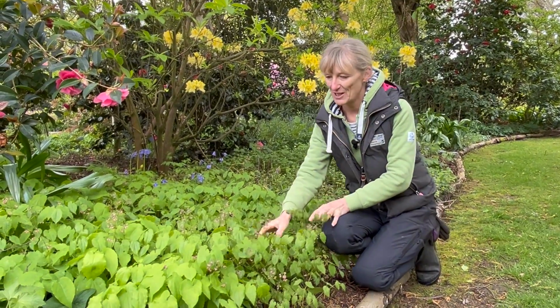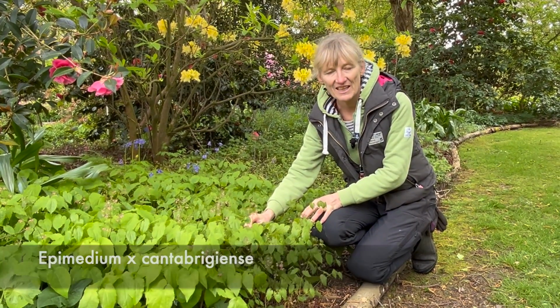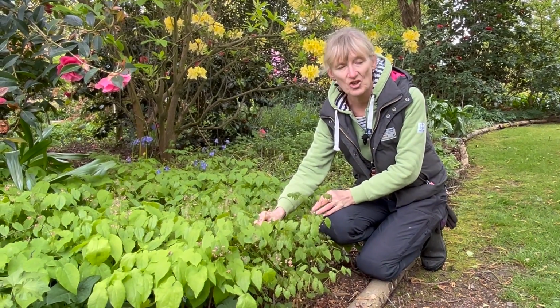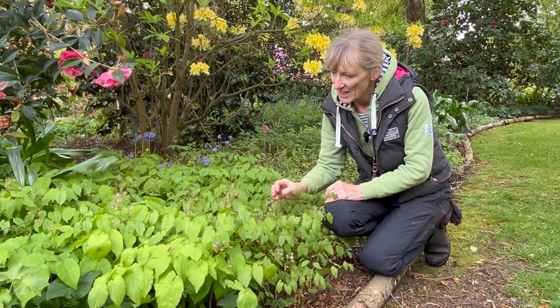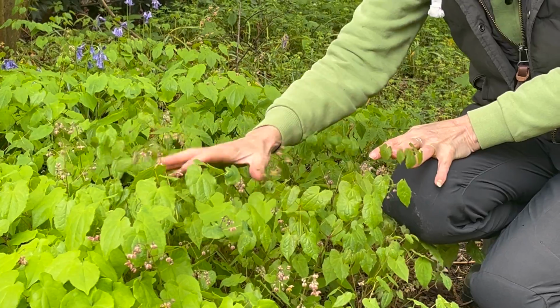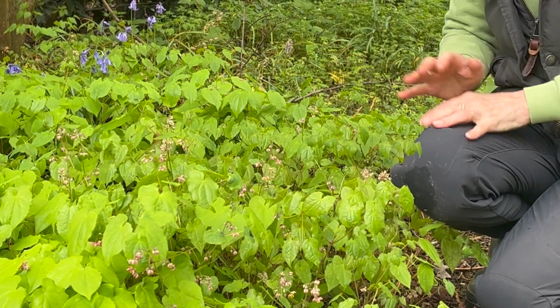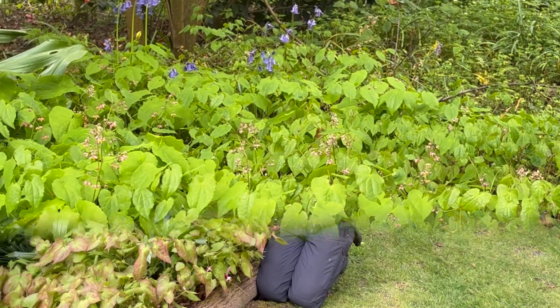This is a sweet little plant, Epimedium cantabrigiense. It was found in a Cambridge college, actually in the garden at St John's College in 1952. Hence the name, but it has these lovely buff pinky coloured flowers with the yellow centres, but another really good doer, easy to plant and easy reliable plant for dry shade.